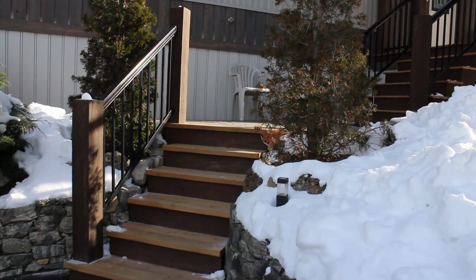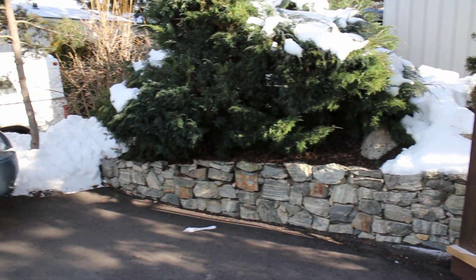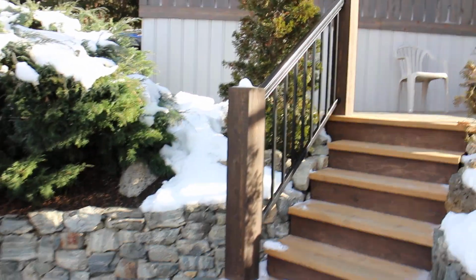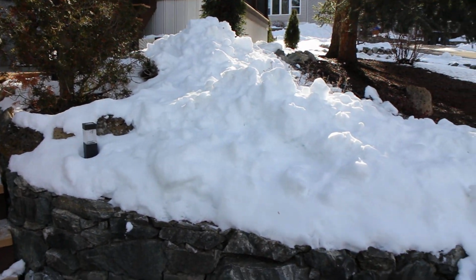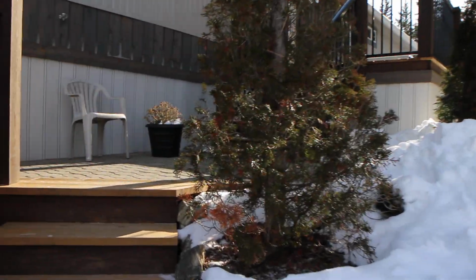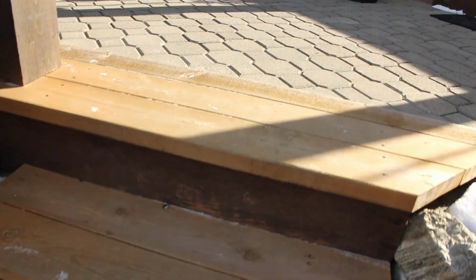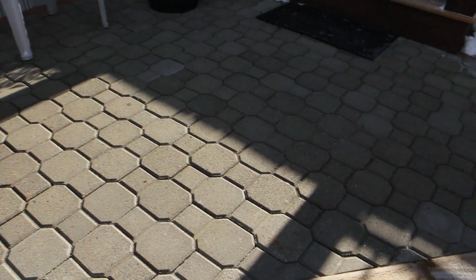Landscaping on this is quite nice. You can't see it at this time of the year. It doesn't show with the snow on the ground. But lots of rock work here. Lots of evergreens. We've got the wood steps up to this concrete paver landing here.